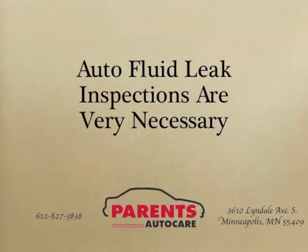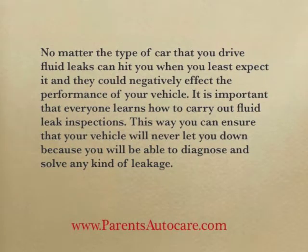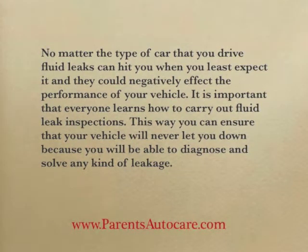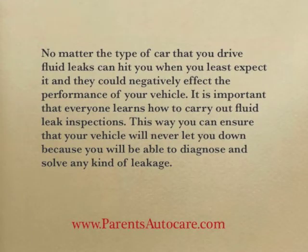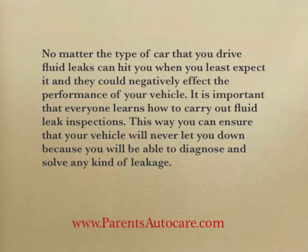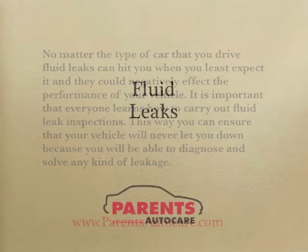Automotive fluid leak inspections are very necessary. No matter the type of car that you drive, fluid leaks can hit you when you least expect it, and they could negatively affect the performance of your vehicle. It's important that everyone learns how to carry out fluid leak inspections. That way you can ensure that your vehicle will never let you down because you'll be able to diagnose and solve any kind of leakage.